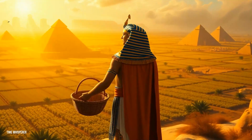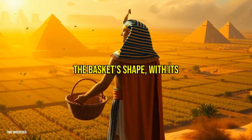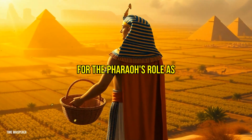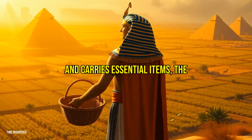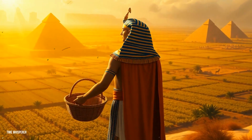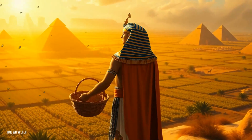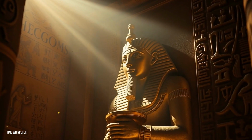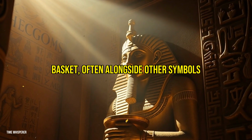Beyond its use in titles, the Neb basket also held a symbolic connection to the concept of rulership itself. The basket's shape, with its sturdy base and open top, was seen as a metaphor for the pharaoh's role as a provider and protector. Just as a basket holds and carries essential items, the pharaoh was believed to carry the weight of the kingdom, ensuring prosperity and stability for all. This imagery highlighted the ruler's responsibility to nurture and safeguard their people, a duty that was both sacred and central to their identity.